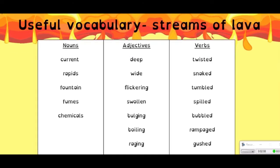Some useful vocabulary here for the streams of lava that are flowing down. So you might, with your nouns, use current, rapids, fountain, fumes, chemicals. Adjectives: deep, wide, flickering, swollen, bulging, boiling, raging. And verbs: twisted, snaked, tumbled, spilled, bubbled, rampaged, gushed. All of those verbs describe the flow of the lava, the action.